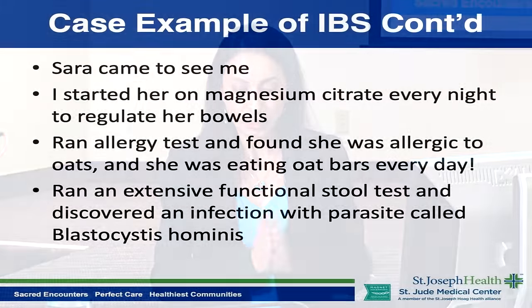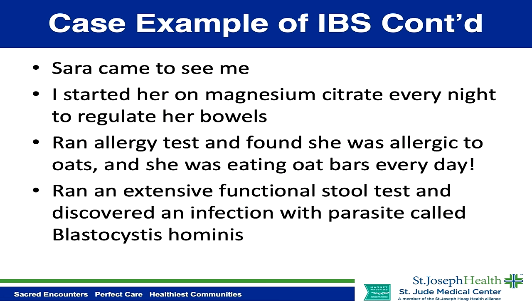The first thing I do is I put Sarah on magnesium citrate, about 500 milligrams, every night. Magnesium is probably my number one preferred agent to help patients with constipation. And the reason is because magnesium has so many other beneficial effects on the body. Magnesium is great for muscle relaxation, for deep sleep, for anxiety, for liver detox pathways, and for hormonal health. So for all these reasons, magnesium is my number one for constipation.